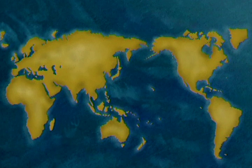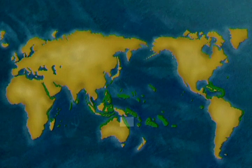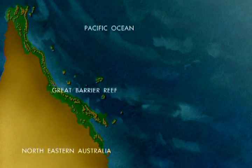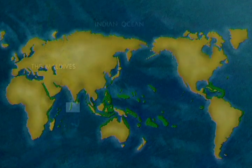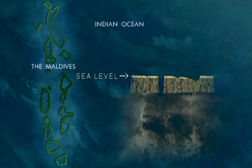They grow in tropical waters, generally favouring eastern coastlines. In Australia, the Great Barrier Reef is over 2,000 kilometres long and in places hundreds of kilometres wide. In the Indian Ocean, the Maldives are made entirely of coral, which has been growing upwards for so long, it's now over 1 kilometre deep.